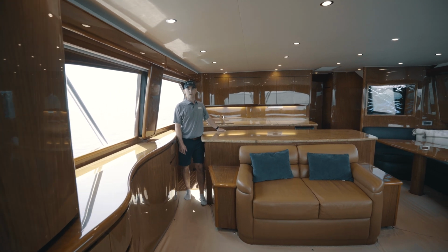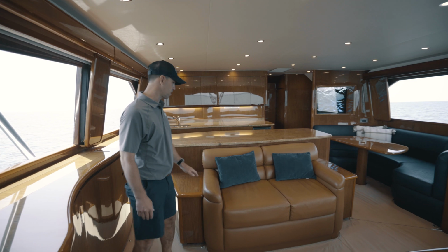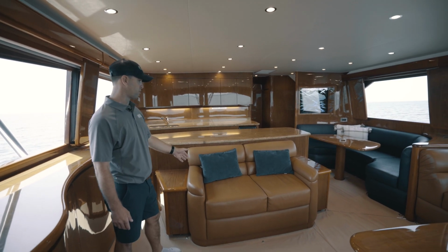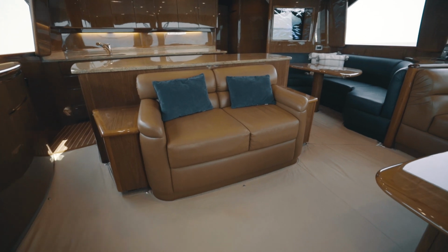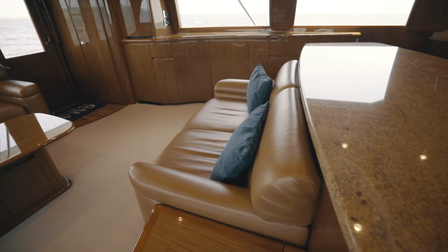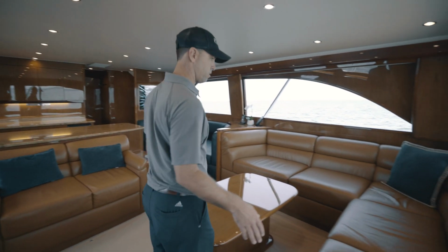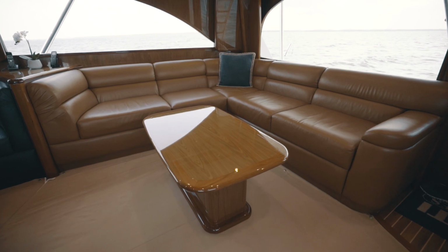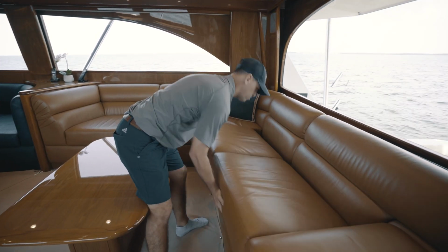Working our way into the salon of the Provider Viking 70, the most truly unique part of the salon is this custom sofa that faces aft of the galley. Centerline, it's a great spot to sit back while the boat's running and everybody's fishing; you can see everything. Aft and starboard in the salon, full L-shaped sofa, storage underneath, plenty of tackle storage.